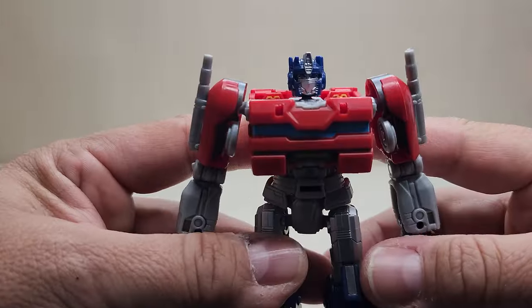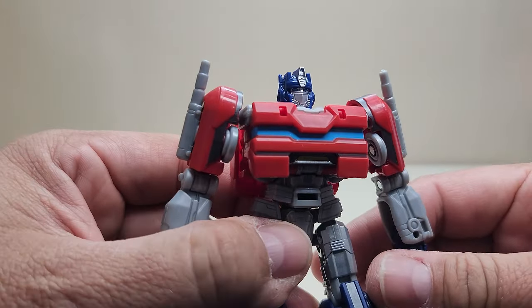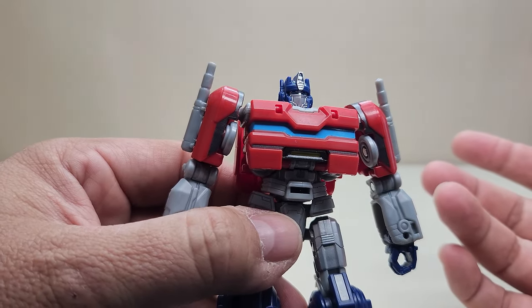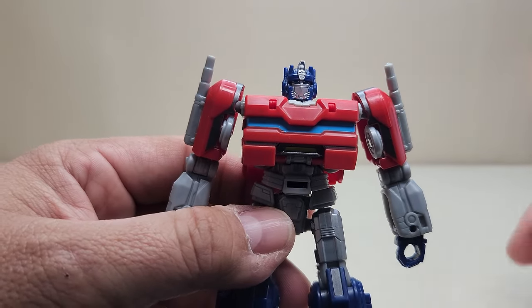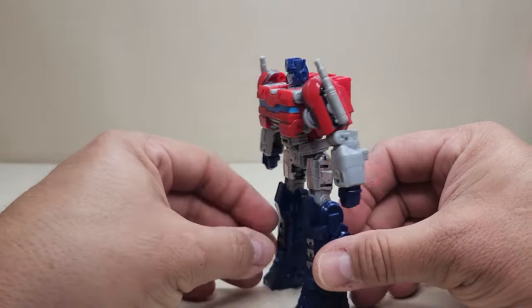Bringing them in close, take a look at the head. Absolutely love that head sculpt, and I love that he has the face mask. I know that in the movie he's going to be Orion Pax and he's going to have a face, but I just like my Prime figures with face masks. You guys know that about me, so I love that the figure gave me that. I absolutely love that.